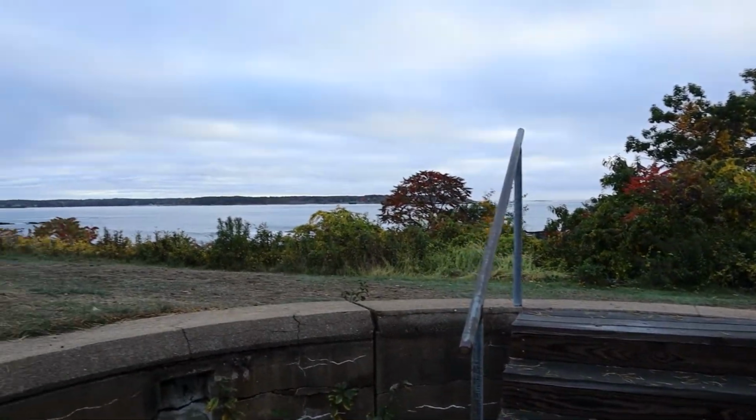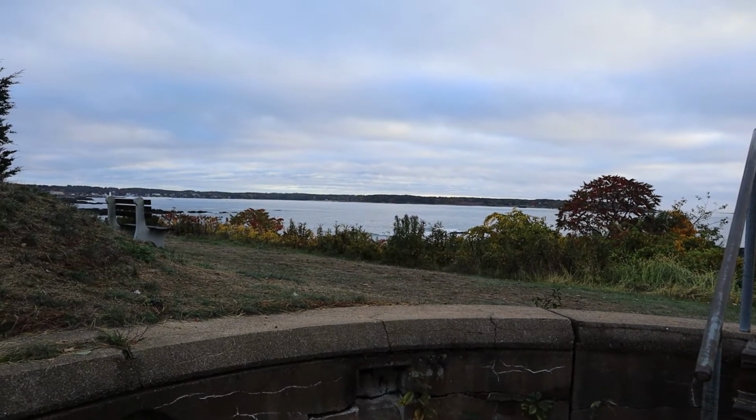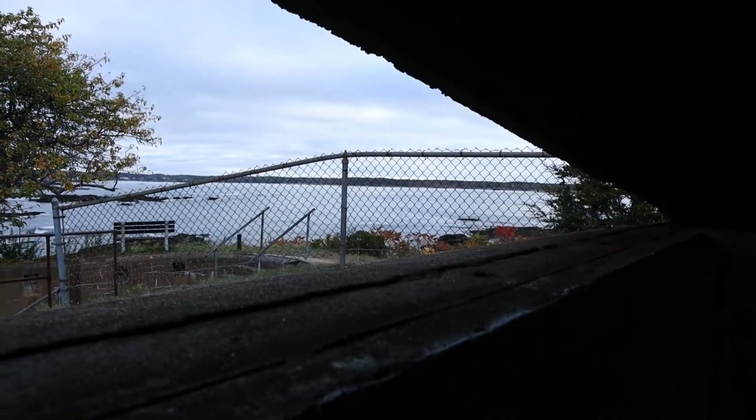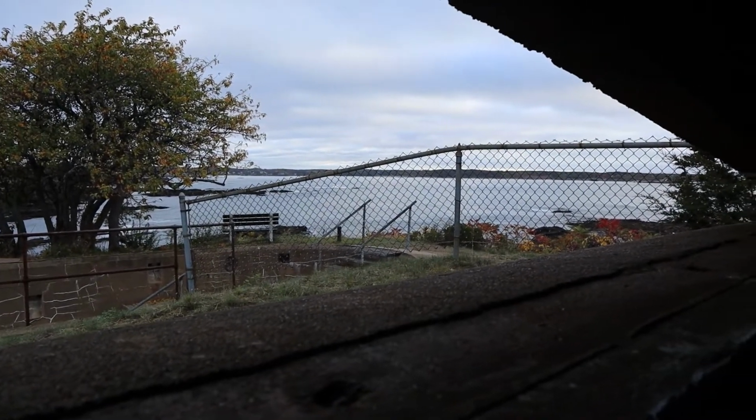And there it is. Okay, that's the entrance to the Piscataqua River. So I'm inside one of the bunkers. Obviously, you can tell by the graffiti. But just to give you guys a glimpse of what it would be like looking out of this fire control station or this OP bunker, that's your view.